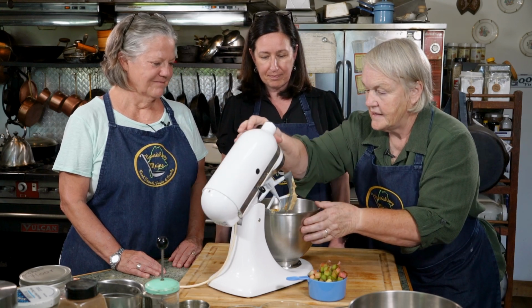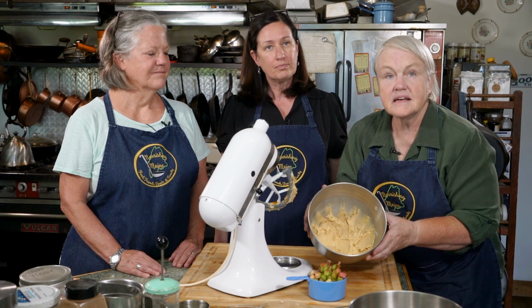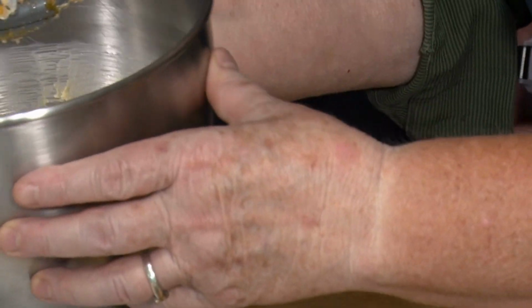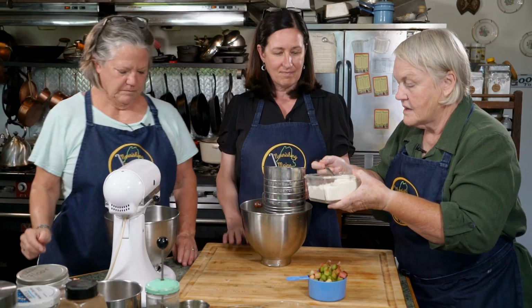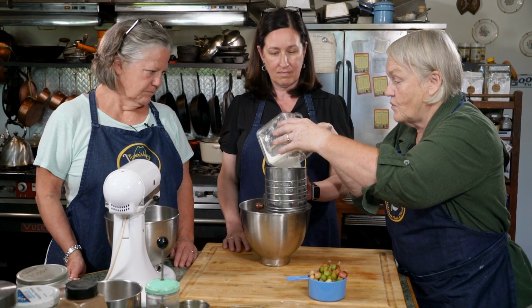So let's show everybody. This is the consistency that we want with the egg and the butter and the brown sugar. Looks like frosting almost. And now we're going to mix the dry ingredients together. What was fun was going through my pantry and digging out some of my favorite things, like the sifter. I'm going to have you hold that, Amanda. So we've got the flour, and that is 2 cups of plain all-purpose white flour.